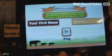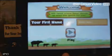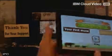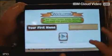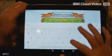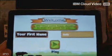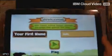Welcome. The very first screen. We need some basic details for you to start your game. We developed this for kids 10 and under, pretty much 4 to 10. So are you telling me we've got our game this far? Well, how cool is that? Yes. And I'm going to enter my name, because my name is Judy. I could have said Scott, but I'm Judy, and I want to play Sage with her 2 cubs, Storm and Clover.